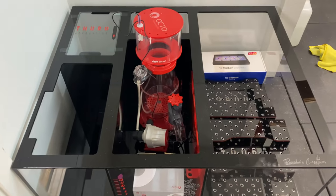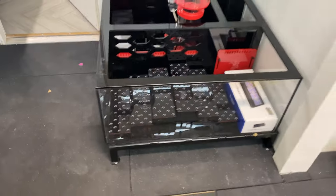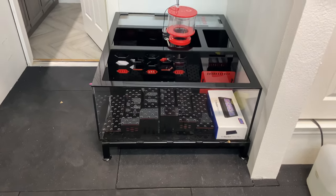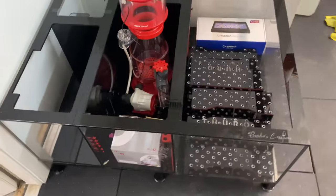This thing is a monster. Shout out Poseidon Creations for making this thing. It is one of a kind, just an absolute monster sump. So it's going to be going on the custom tank in this room. So this is going to go straight through the wall into the sump on the other side. That's this week's job. But let's do a checkup on everything.